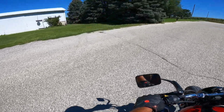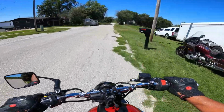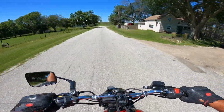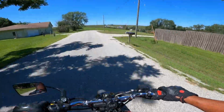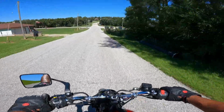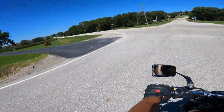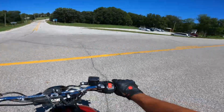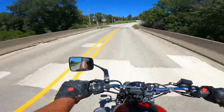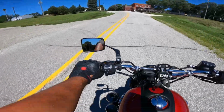Do a quick spin around here. That is a Napoleon mirror, by the way, right there. Wow, this thing sounds good. Excellent, absolutely excellent. The brakes on this hot rod are 320 millimeter single disc on front with a dual piston Vibri caliper. On the back, it's a 240 millimeter single disc with a single piston caliper. This thing is very responsive. It just about throws you off the bike. I like it.